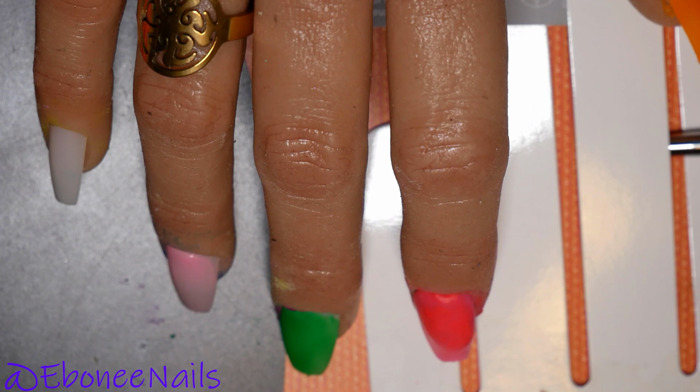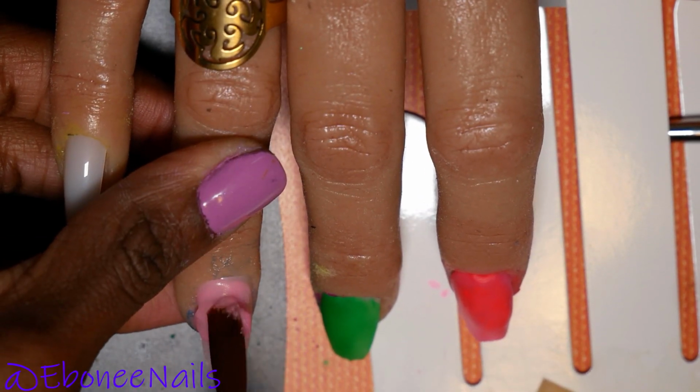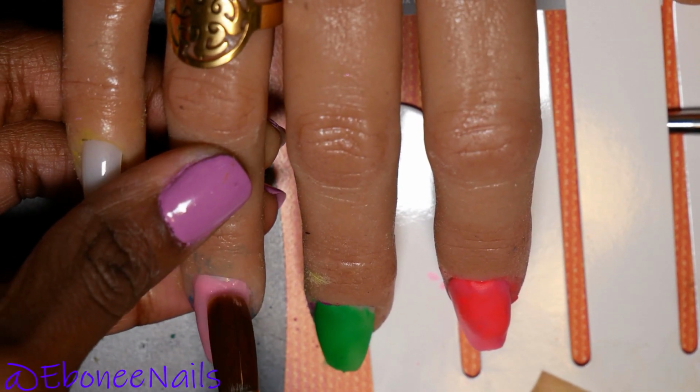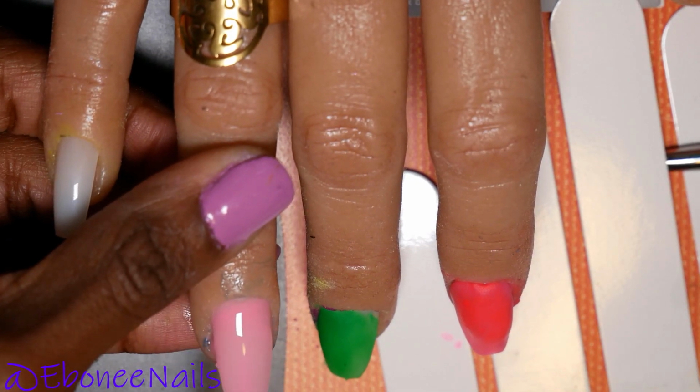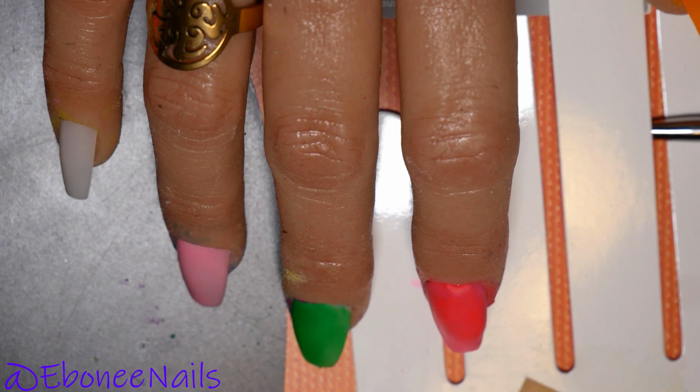I just put on the glow in the dark pink one. I love glow in the dark. It's so pretty. I wish you guys could see, but when I'm telling you, they lit up, they lit up.